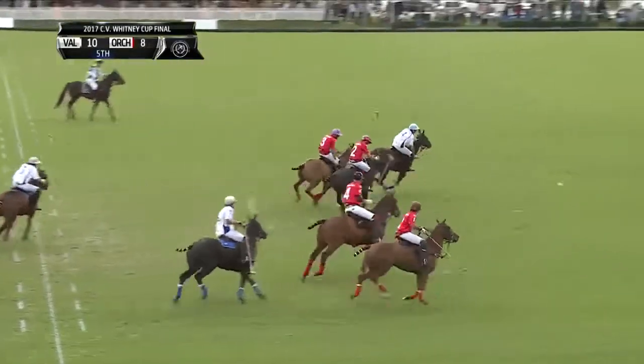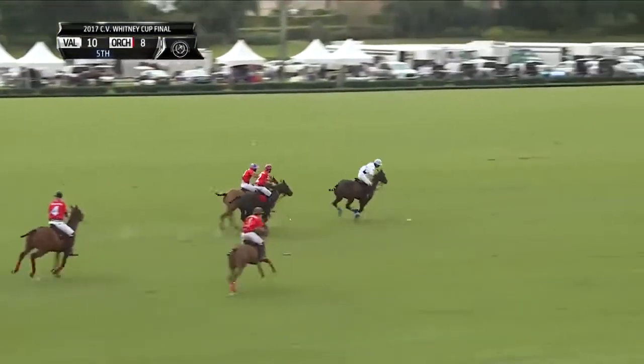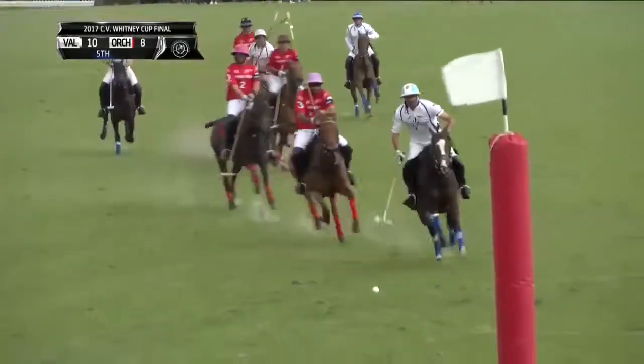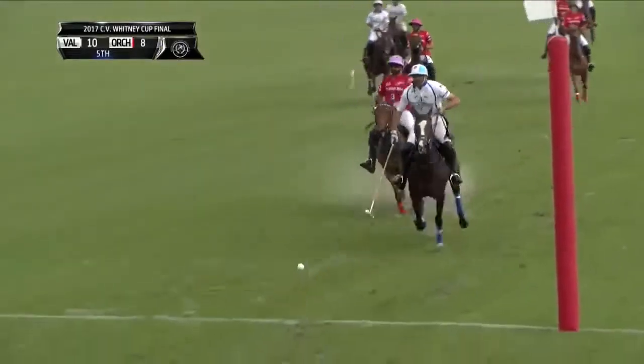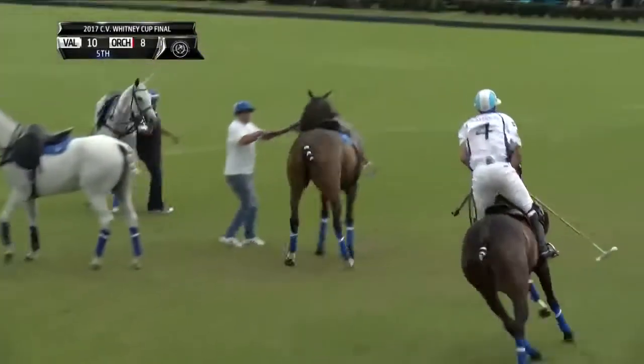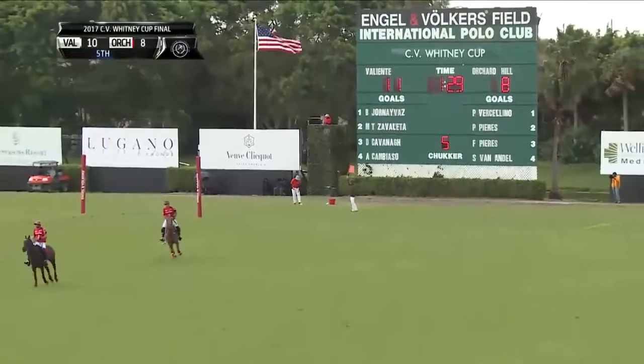The ball bounces off a pony. Adolfo Cambiaso on the breakaway. He is gone, taking off, taking right back down towards that south goal. Facundo trying to catch him. Adolfo looking good inside the red zone. Adolfo with the putter puts the ball between the posts on a fantastic run to keep that 3-goal lead on the board. Right there, number 4.